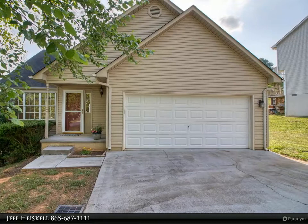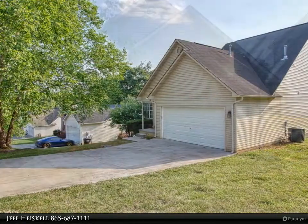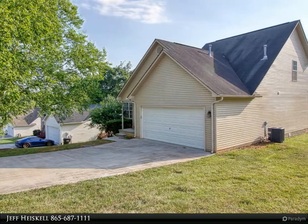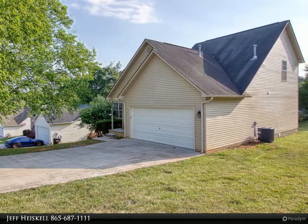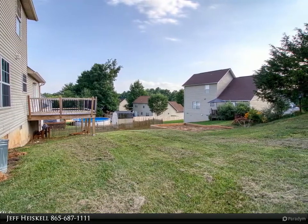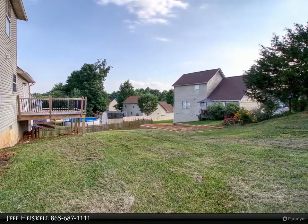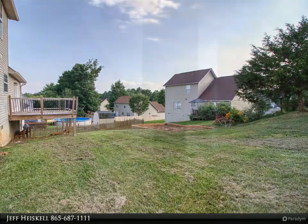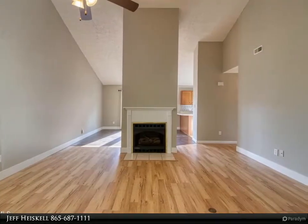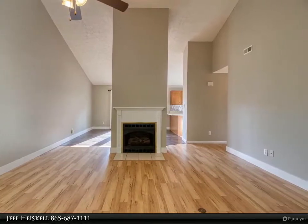This freshly painted open floor home features vaulted ceilings and a master on the main. Living and dining space are separated by a cozy gas log fireplace. Laundry room adjacent to the kitchen adds pantry storage and easy access to the garage. Walk-in closets in all bedrooms. Laminate floors in the dining and living room areas, as well as French doors leading out to the back deck.